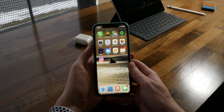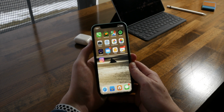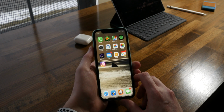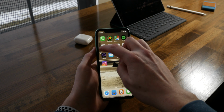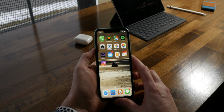iOS 13 also brought a new volume level indicator, something that has been asked for years. The old one always blocked the content on the screen, and it was super frustrating if you were watching a video. Now the indicator shows up in this little bar up on the side of the screen. What's also nice is that you can use your finger to make fine adjustments, as the increments with the buttons are a little bigger than sometimes you may want.